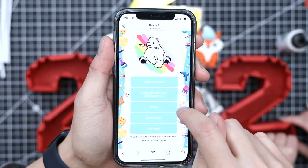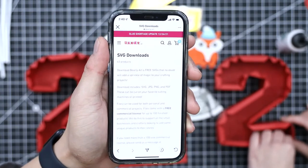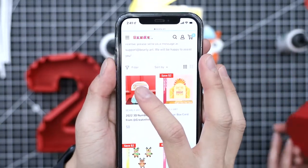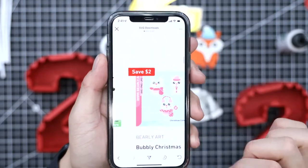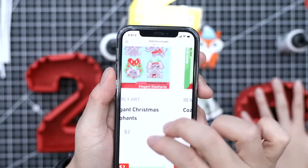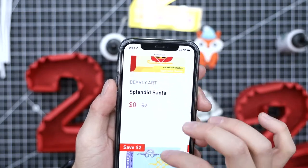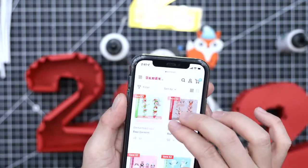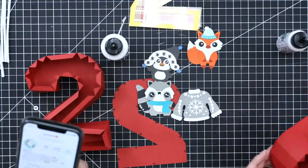Not live supplies. Sorry. SVG. Free designs and SVGs right there, and that will take you to this page here. The numbers that we're doing right here are by Create Infinity. We also have New Year box cards here as well. We have reindeers. We have bunnies. We have New Year's glasses, cats, elephants, dogs. There's a lot. Poinsettias. Santa stuff doesn't really apply as much anymore. Christmas trees, New Year's party, you know? We got lots and lots of fun things there for you. You just have to take a look. All of these are free on our website, barely.art. Just click on the links section there.